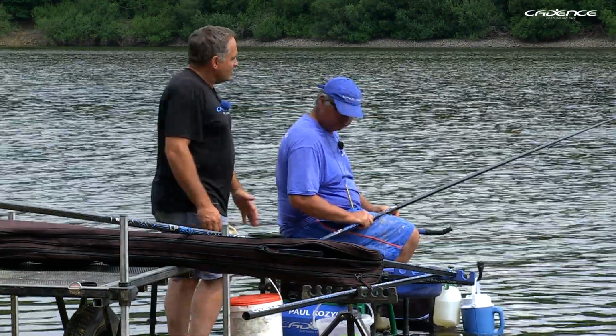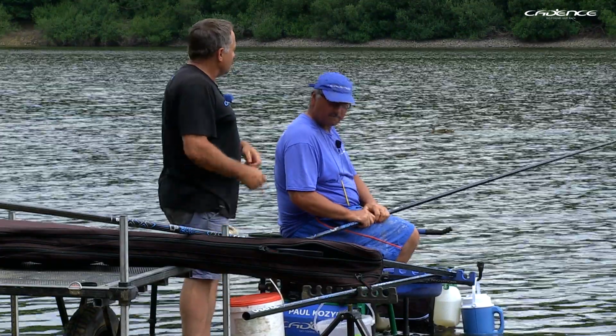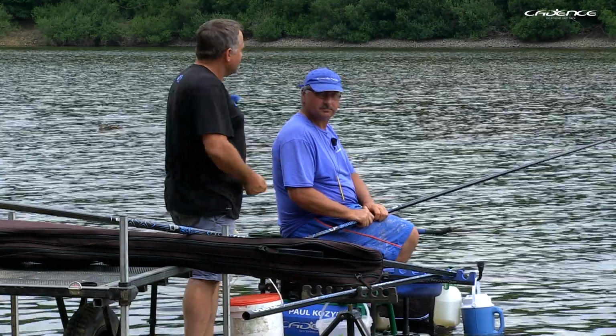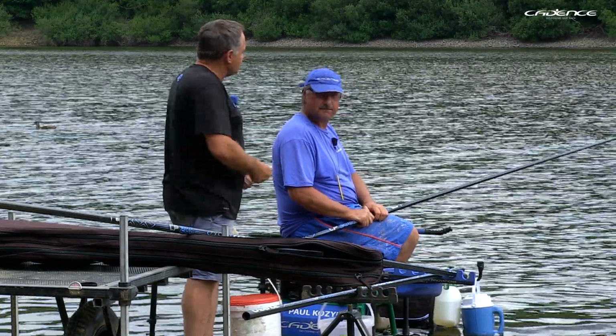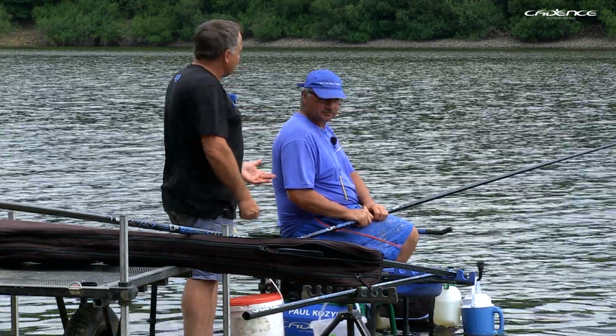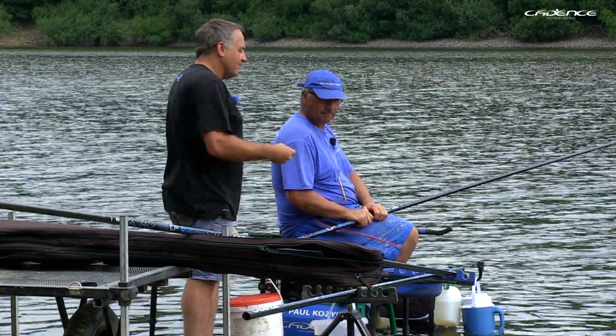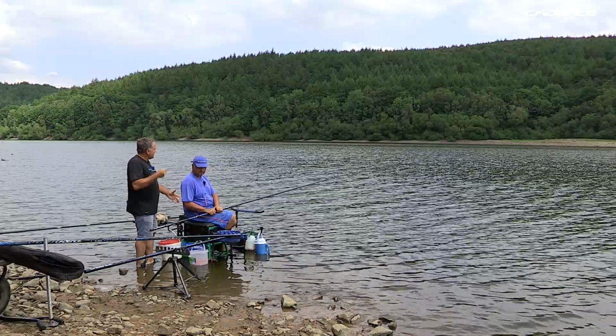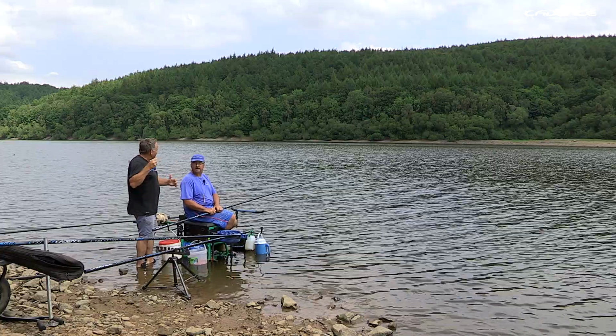Well, it's exactly my theory as well. I like the flick tip because a lot of the time when you're casting a float, you need some action from the pole. And I think sometimes if you do take the top out and fit elastic, you can struggle with some of the lighter rigs that we might be using. And like you say, the great thing for me with the flick tip is when you have a fish and you're playing it and bringing it to hand, it comes in at the same height and speed every time.